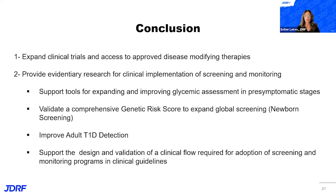Also work on validating a genetic risk score to expand global screening and, being opportunistic, improving the adult type 1 diabetes detection. And most importantly, what Anastasia is going to talk about is supporting the design and validation of a clinical flow that will be required for adoption of screening and monitoring programs. Thank you.